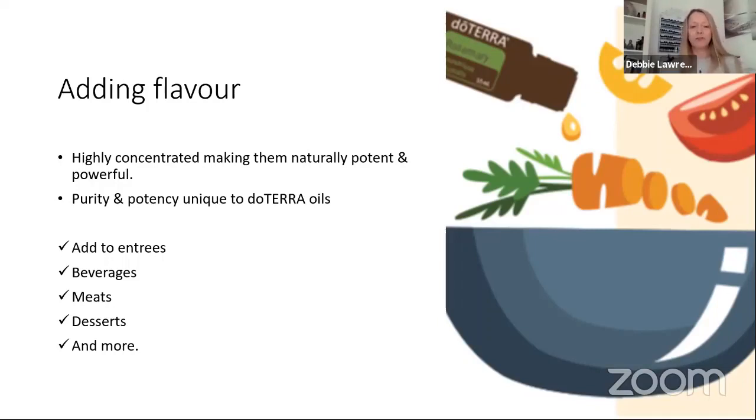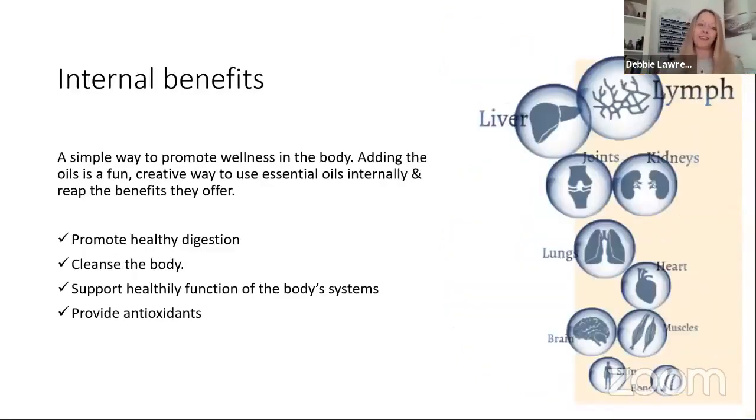Now, when we talk about using essential oils internally, purity and potency are important. And we're talking about the doTERRA essential oils, and I'm going to mention during the talk a little bit more about how they guarantee that they are pure. And we can use the oils to add to entrees. We can put them in beverages, meats, desserts, and more. So what I hope this presentation does is just inspire you to get creative in the kitchen.